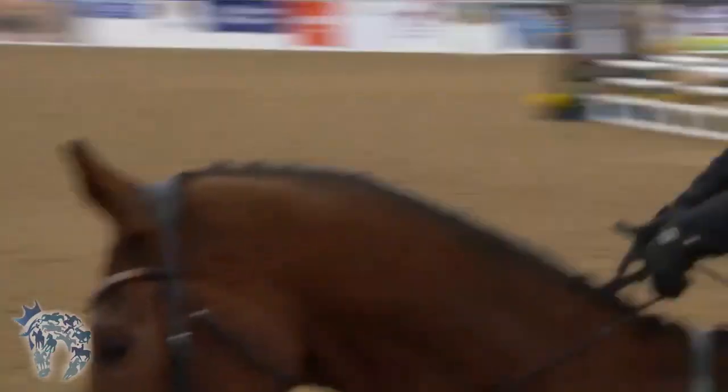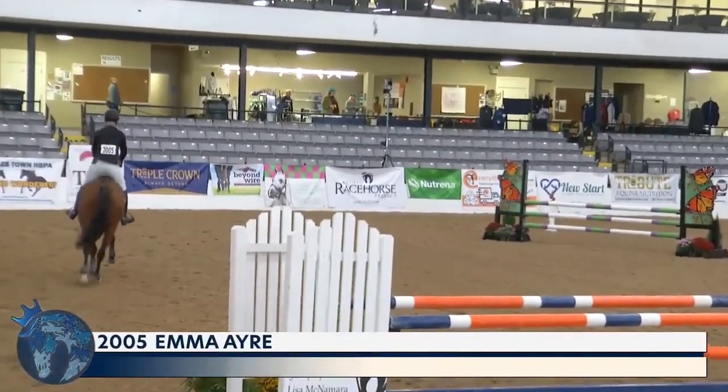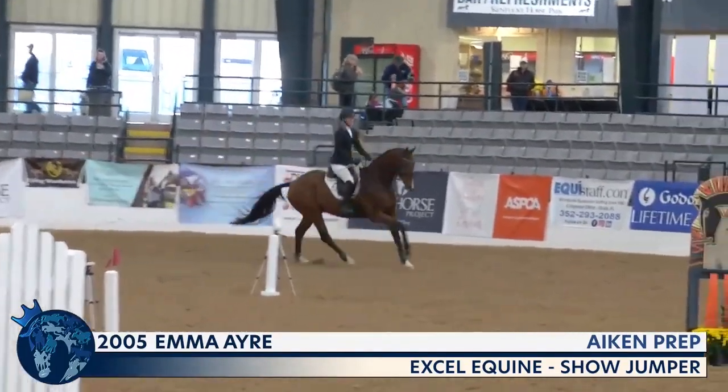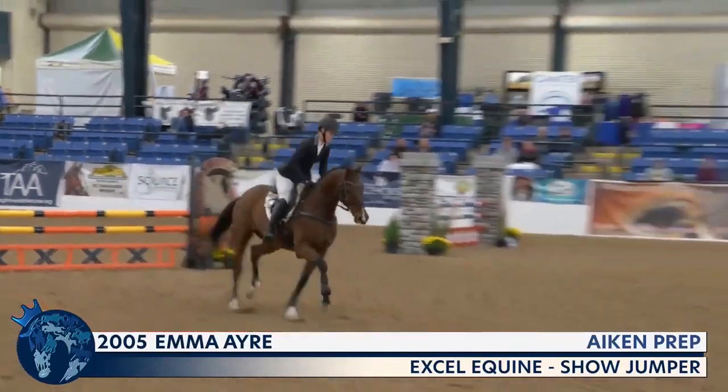Six jumps, seven jumping efforts to begin, and then five of them as part of the jump off with a 33-second optimum time. The first horse and rider to go, number 2005, Aiken Prep, ridden by Emma Eyre.